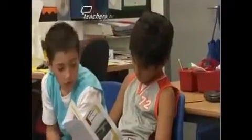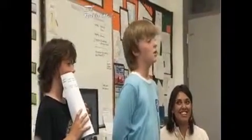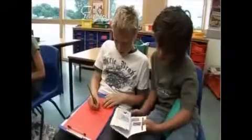The clip started with one of the children reading through the content of their leaflet and then two children peer assessing their work, and Annie had prepared a checklist of success criteria for them to help them in this peer assessment task.